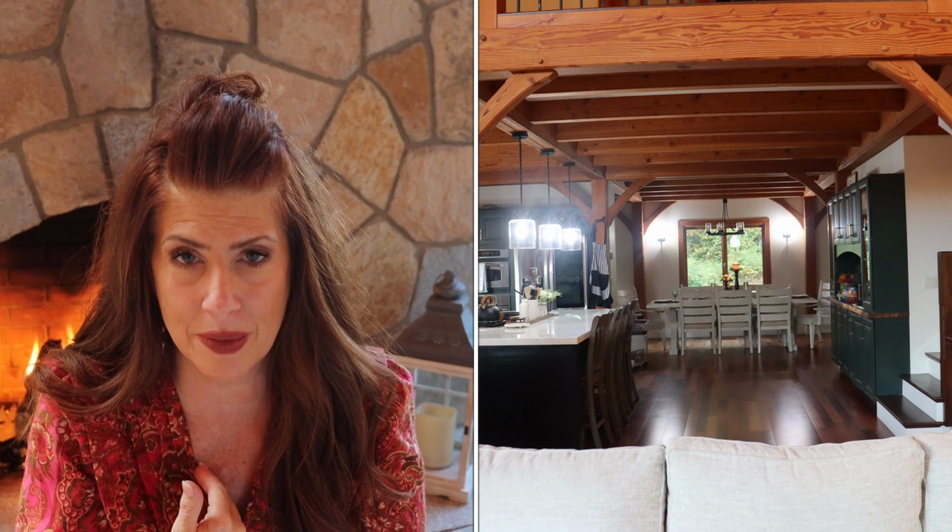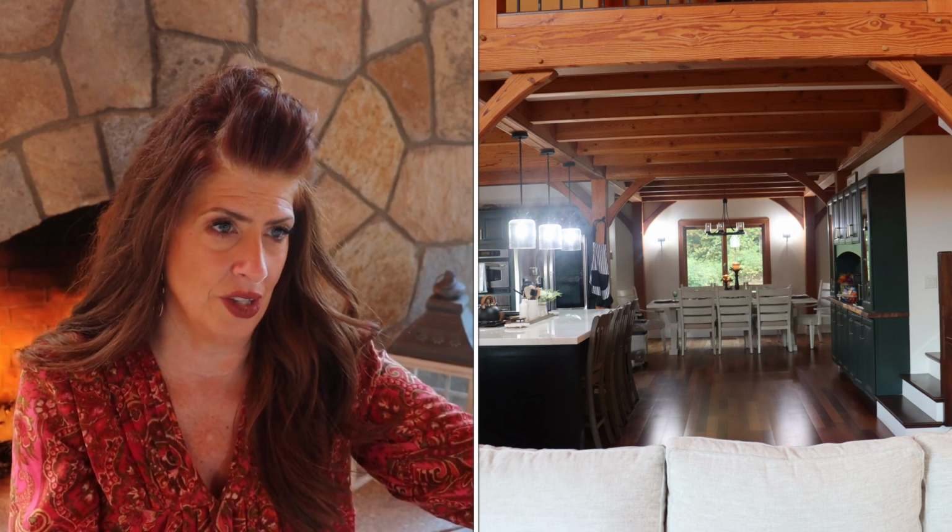So directly, this is the living room. I should look into the dining room, right? I have an 8-person table. So there was no way it was gonna look right, it just looks right where it's at.